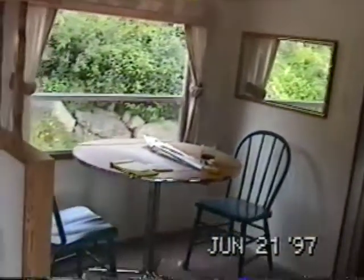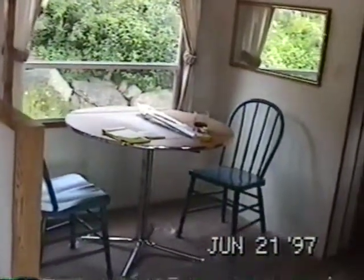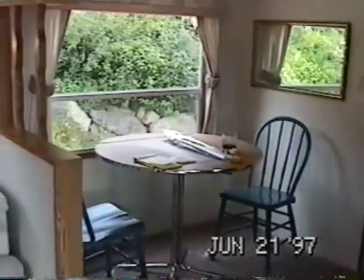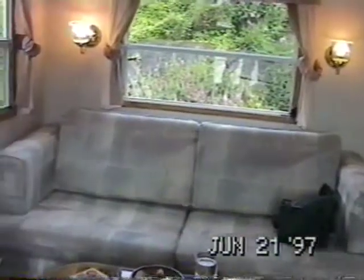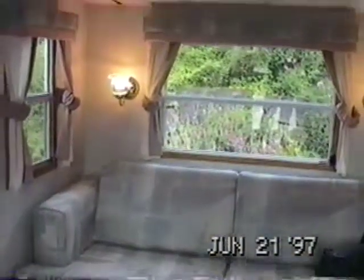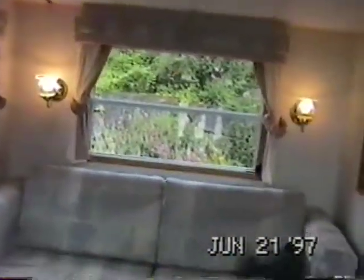There's the kitchen counter full of men's junk. And you go over here and look at the cute little table and chairs in the eating area. Little chairs from a garage sale. And we scrubbed and scrubbed the Chesterfield, and it came out just like new. Look at the cute little living room.